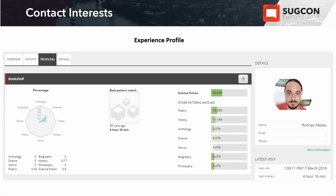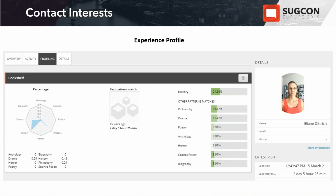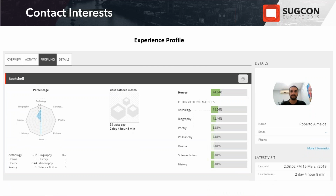I will click here. As you can see, this is the experience profile. It is possible to track down your known contact in the experience profile, and already you can check that they have their preferences displayed as patterns. So for instance, Roberto has a preference for anthology, then biography, then poetry.